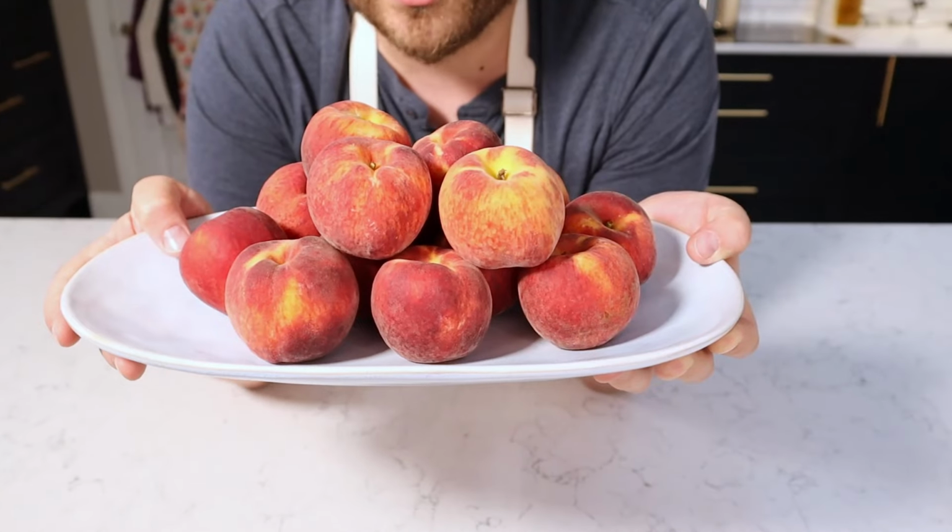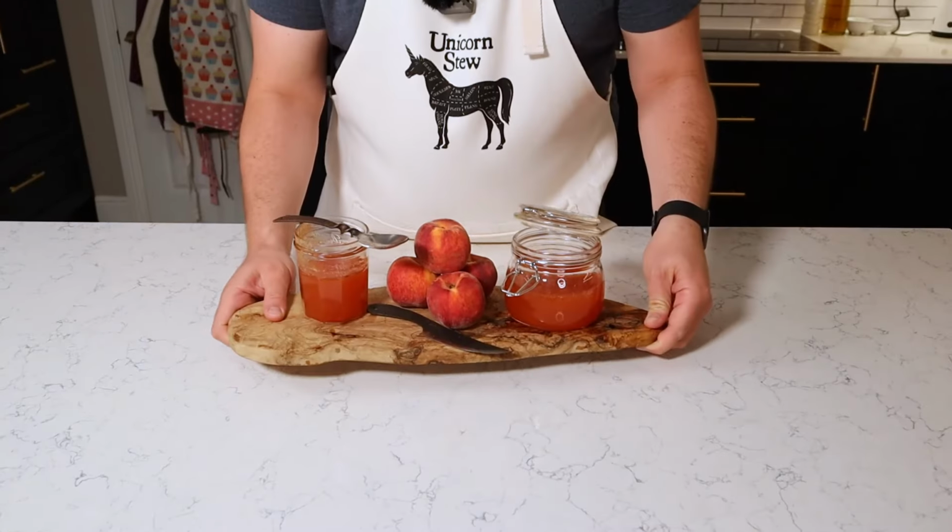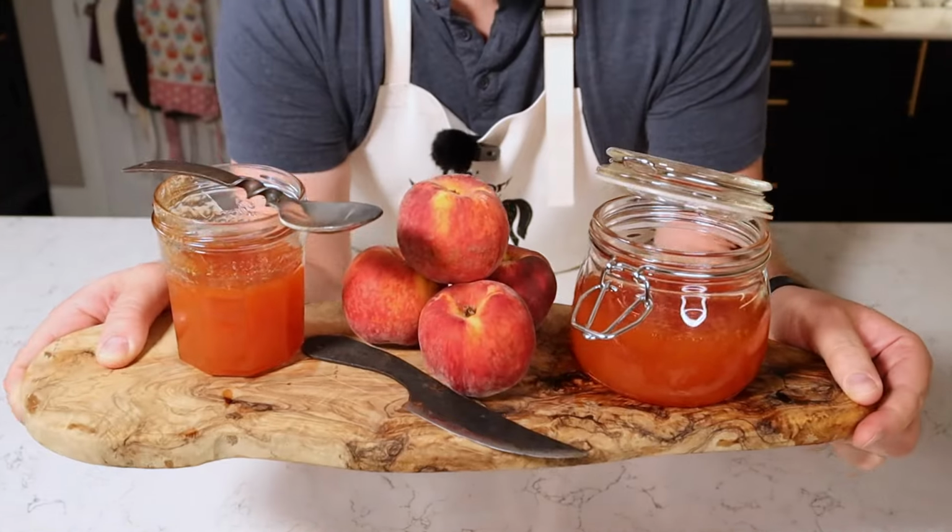So this week on my quest to see what food from history tastes like, I'm recreating a peach marmalade recipe from 1597. And I'm also going to look at my 3 favourite marmalade facts from food history.